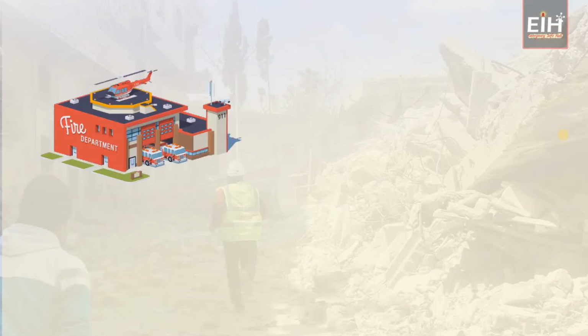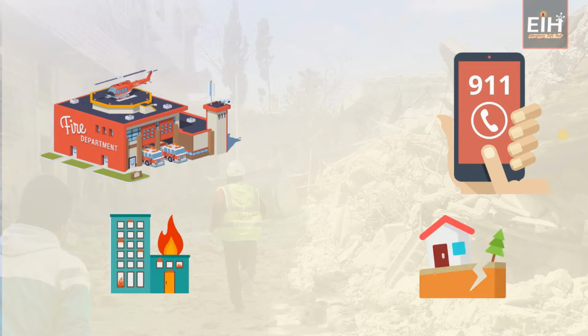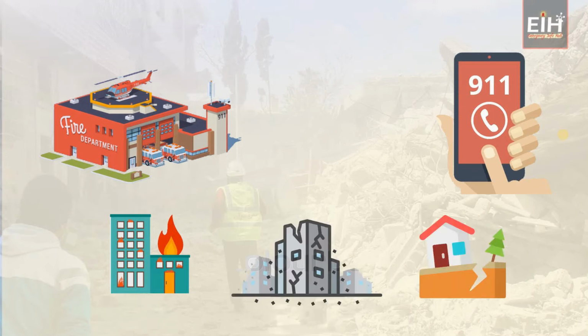Imagine yourself working in emergency services and you get a call. There is a building on fire, an earthquake happened somewhere, or a building has collapsed. What is your first reaction in this position?